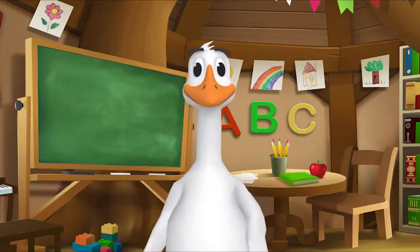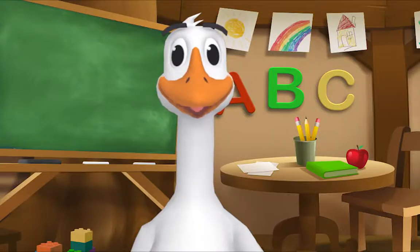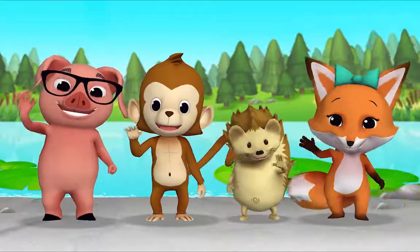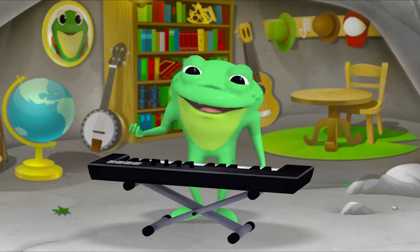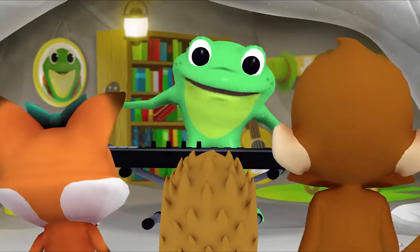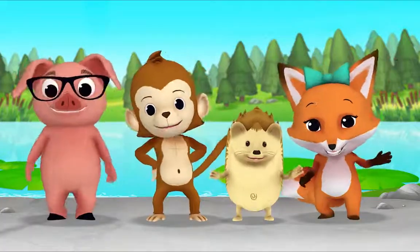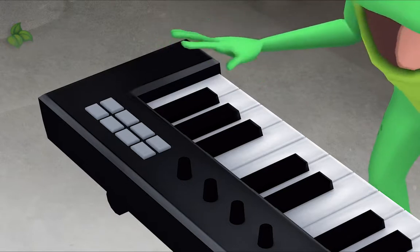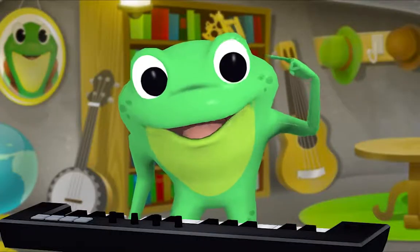Kids, it's time for a sing-along with Mr. Frog. Yay! Remember to say hello when you see him. Hello, kids! Hello, Mr. Frog! Look what I have today! Now, who remembers what this is called? A keyboard! That's right! And my keyboard makes all kinds of sounds. What's this? A dog! And this? A car horn! And how about this? Rain! You've got good ears.